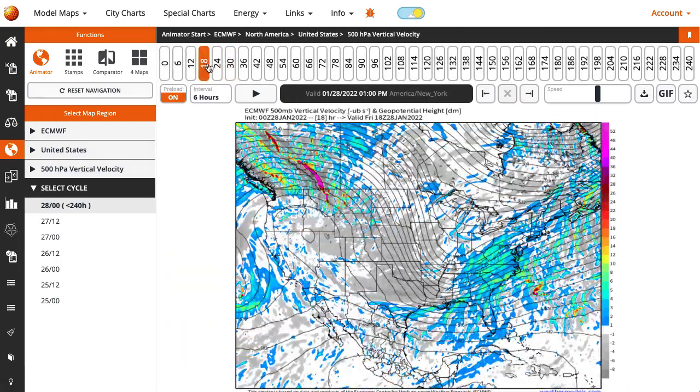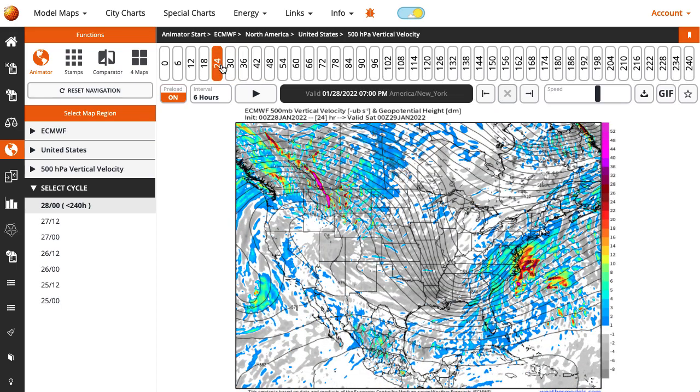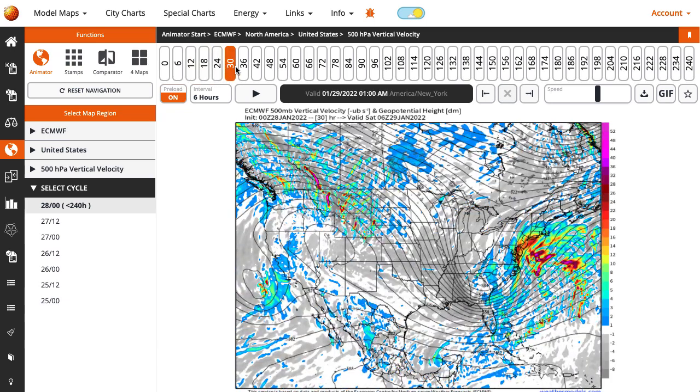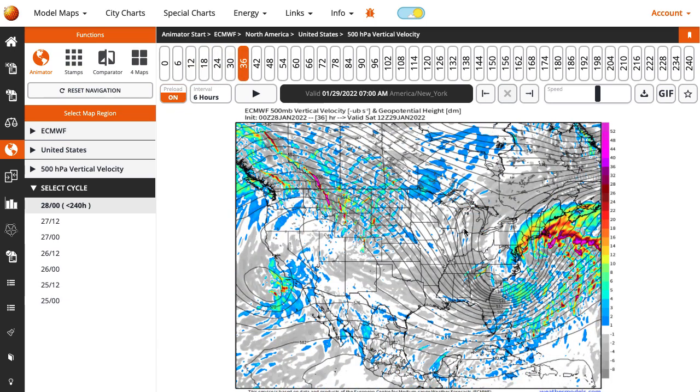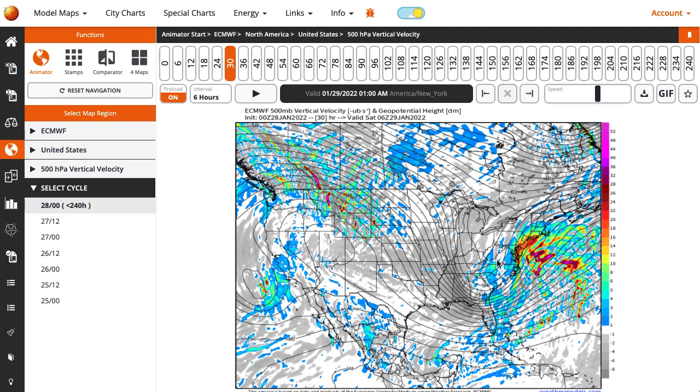Okay, so here is your swing right here. It goes from positive, neutral, negative. And because of that negative shift, by Saturday afternoon, you get that close off, whereas the previous guidance had it out here. So because of this whole process, you get very strong lifting setting up right over New Jersey as this process is taken over by midnight tonight.